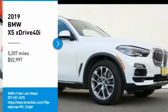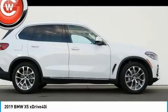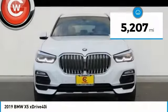Take a ride in the 2019 X5. The BMW X5 is an award-winning performance, space, and efficiency vehicle and is priced below $55,000. This vehicle has less than 6,000 miles.